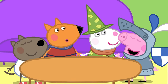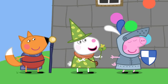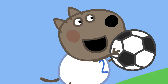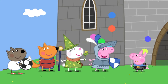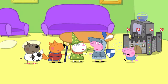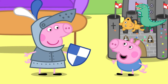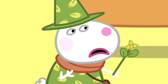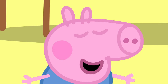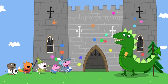Now we have to save Teddy from that big castle. We'll use magic to rescue Teddy. And I'll use my football. Hello, little goblin. We're here to rescue Teddy. George doesn't want to be a goblin. Oh, do you want to help us rescue Teddy instead? But if George isn't a goblin, then who has Teddy? Dinosaur! Now, everyone is pretending that the dinosaur has Teddy.